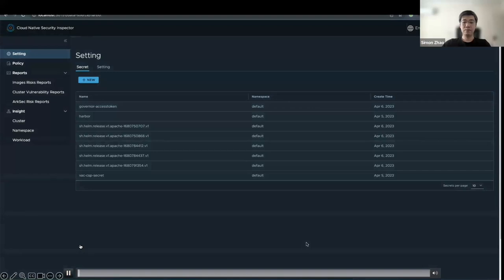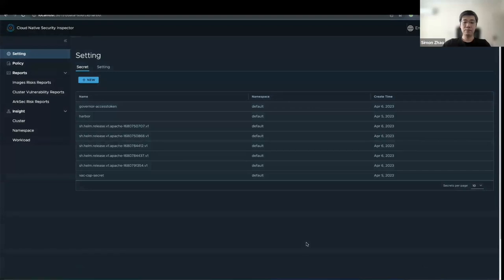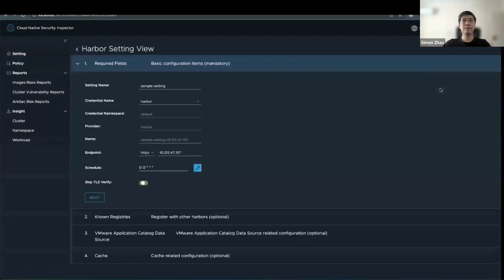The environment we are using is set up with VMware Application Catalog, Harbor, and is ready to use Project Neros. Under settings, a platform administrator must create a secret to connect to Harbor and VAC. Then he must specify the security data source and fill in the endpoint of the data sources. And today we will use Harbor and VAC.